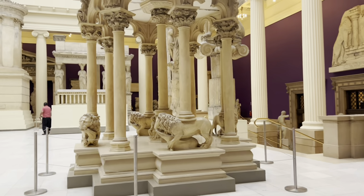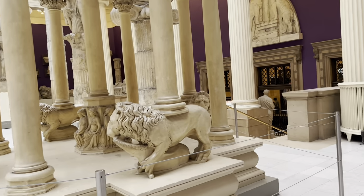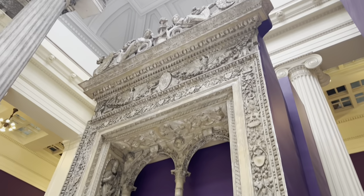So these here are replicas, but I felt like I was either in Italy, in the Louvre in France. I have never been, but it felt like it. It was unbelievable.